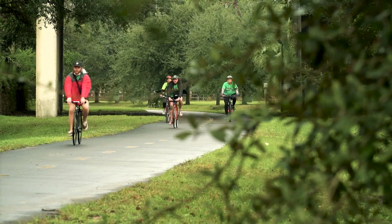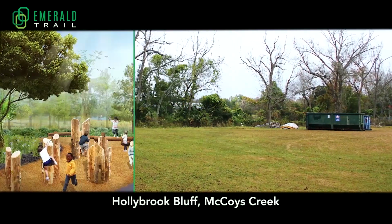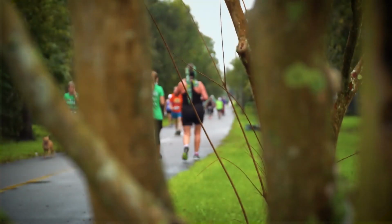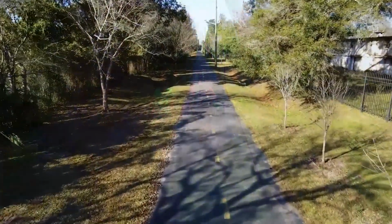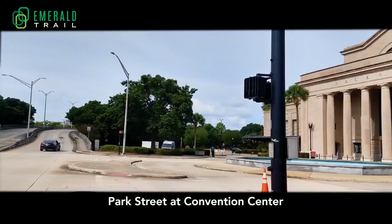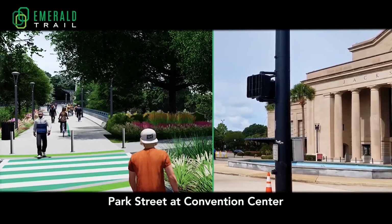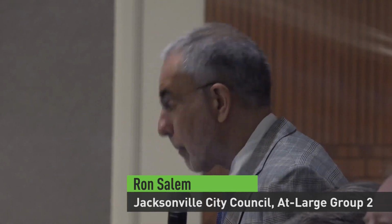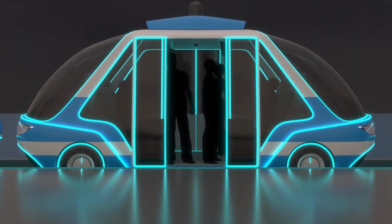An amendment to the original bill moved $132 million from the Skyway expansion into nearby neighborhoods. That money will fund the construction of the Emerald Trail, a planned 30-mile biking and walking path connecting a dozen neighborhoods. We now have the opportunity today to provide the Emerald Trail with a steady source of revenue so that it may be completed. And provide a transportation system that will transform downtown and the surrounding neighborhoods.